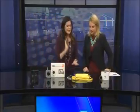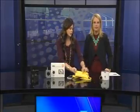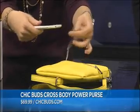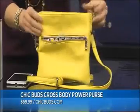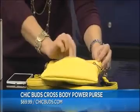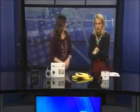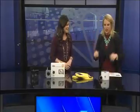What is this? This is Chick Buds, and this is a purse that will charge your cell phone. So you don't have to worry about running out of battery, because you can just take this out, add it in, and charge your phone. Oh, I'm sorry, stick it in there. That's wonderful. It's a beautiful crossbody bag that comes in so many colors, so you're going to be set no matter what color your outfit is. Your phone's going to be charged. There's no reason for your battery to go down any longer. I love that. It's great if you're going to a show or something like that. But it's good for everyone, not just moms, right? This is perfect. Okay, last but not least, what have we got?